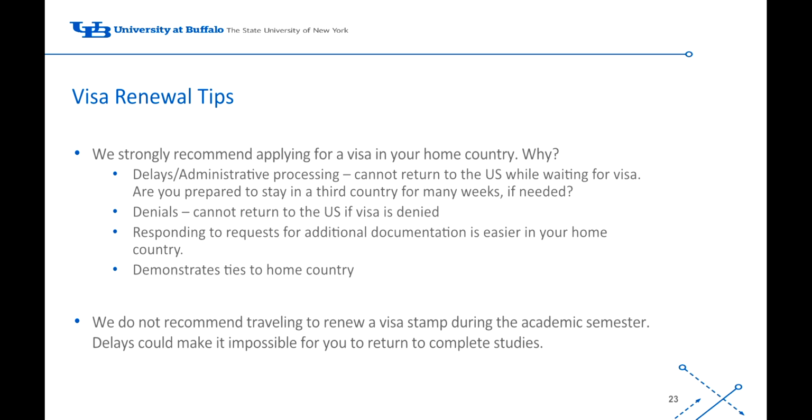We do not recommend traveling to renew your visa stamp during the academic semester. If there are any delays, it might be impossible for you to return to complete your studies. As an F1 or J1 student, part of maintaining your status is meeting in-person requirements. So, if you need to renew your visa for travels, we recommend doing so during semester breaks.